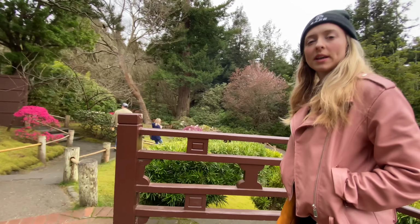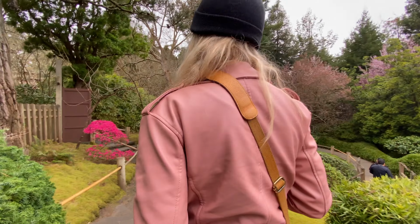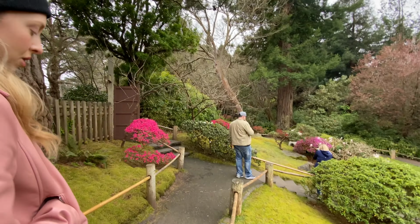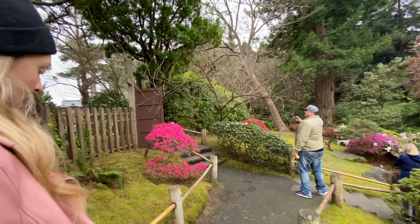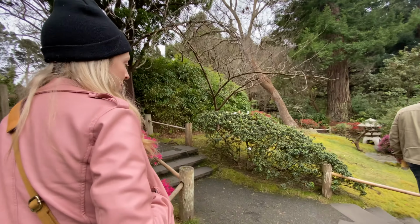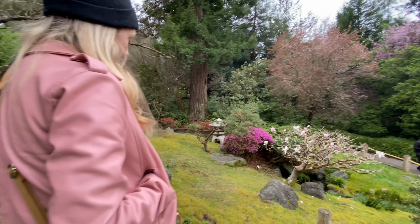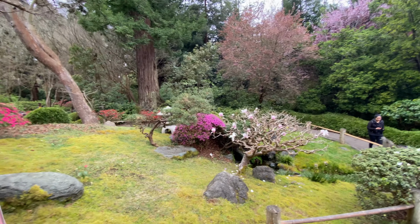Relaxing. Almost like a walking meditation. Let go. Take in the nature. Breathe out. Oh, such a beautiful tree. I don't know what it is, but it looks nice.